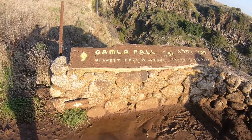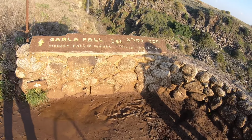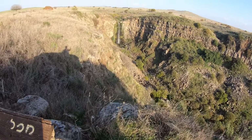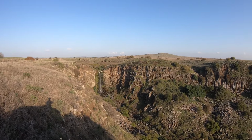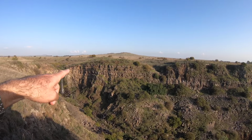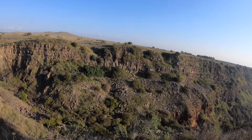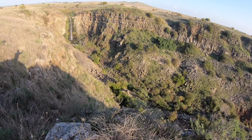Gamla fall, highest fall in Israel, 51 meters. It's also beautiful to see this basalt rock formation, and you can see how deep this gorge is.